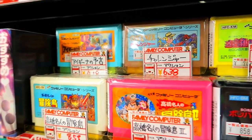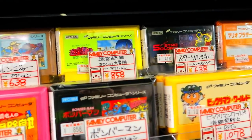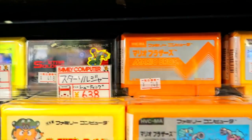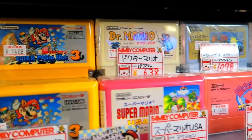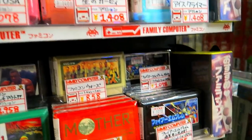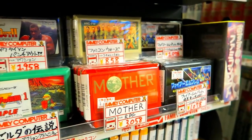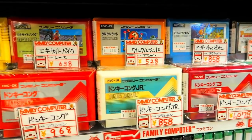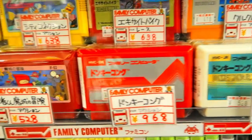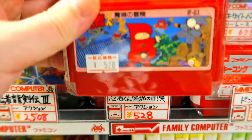We have some of the Adventure Island games here, some stuff by Hudson. Again, most of this stuff, not really too expensive. Star Soldier, all that, like $5-6. Between $5 and $10 for a lot of it, which is, I think, pretty run-of-the-mill. Some of these are a little pricier, some of the harder to find, but you can get Clue Land for $5.